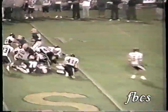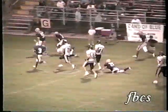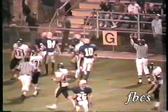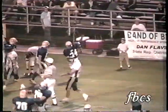The give to Harrison. Harrison breaks away to the 45, to the 50, to the 45, to the 40. Oh, foot race to the 20. Good cut back inside. Richard to beat. And Richard catches him at the 3-yard line. 1st and goal to go, Tours.